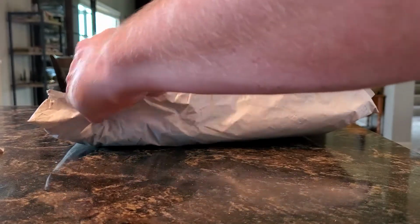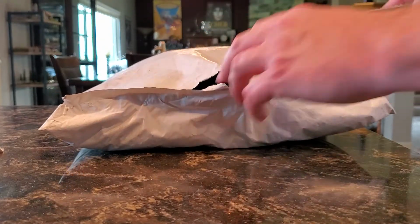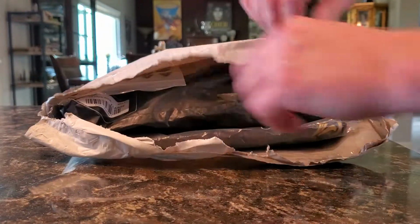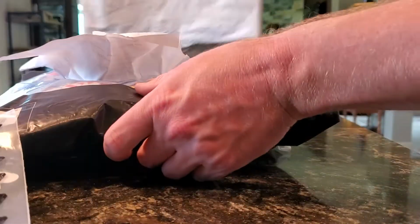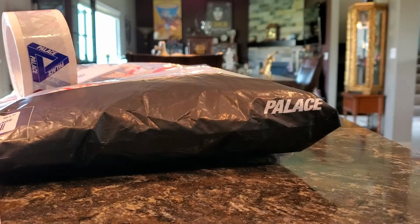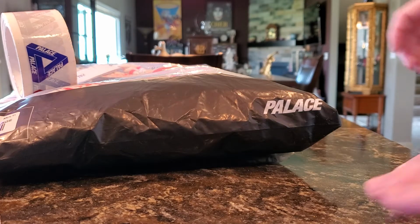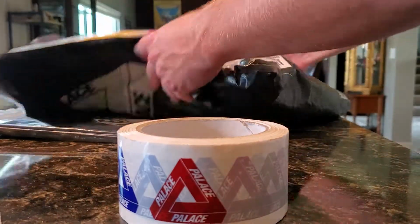This is from week 1 of Fall Winter 21, PalaceSkateboards.com. Their first week of their Fall Winter release. And I picked up a bunch of stuff. I spent about $300, and that's pared down from what I originally had in my cart, which was, I won't even say, it was a lot. Normally I would have probably just bought everything I could get my hands on, but I'm trying to get a Ford Bronco, so we don't need to be spending all that much. But we got a bunch of stuff.